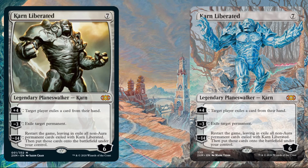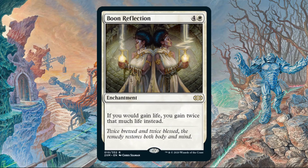As far as financial value goes, Karn will run you about $42 currently. Foils are about $50 to $75, depending on which version you want to pick up. And this sees play in Modern Tron builds, and it does see some Commander play too. Next is Boon Reflection. This card gets some new art. The previous art was at least done in part by Therese Nielsen, another artist that Wizards is no longer working with. Again, you can Google it for the details.